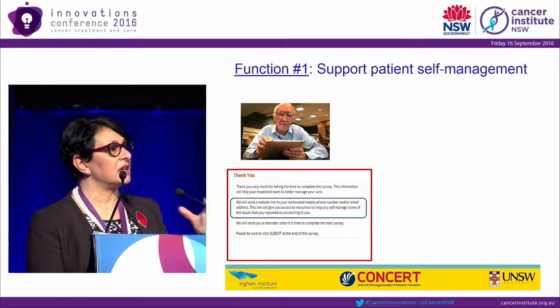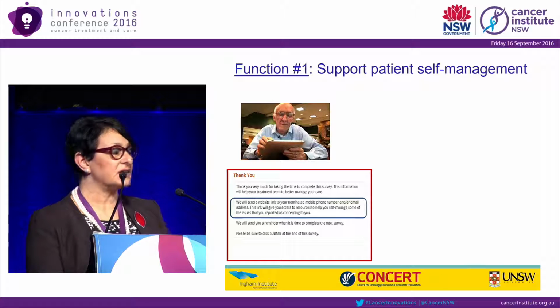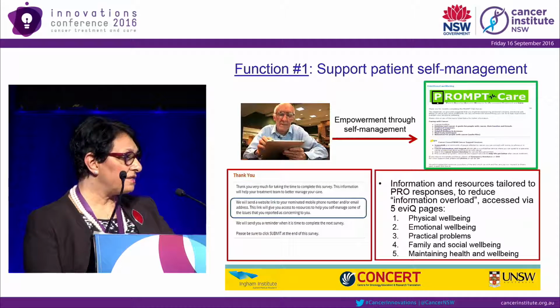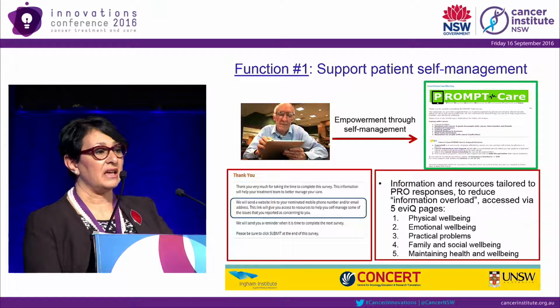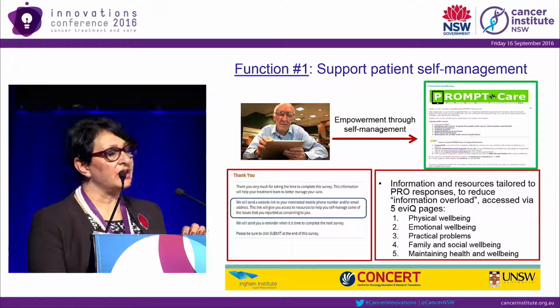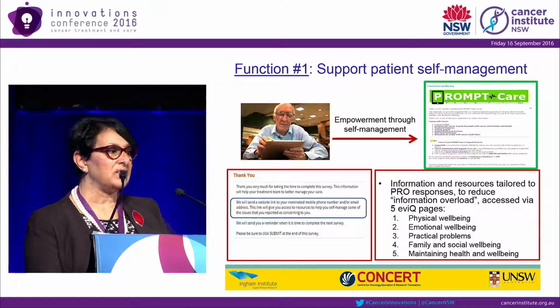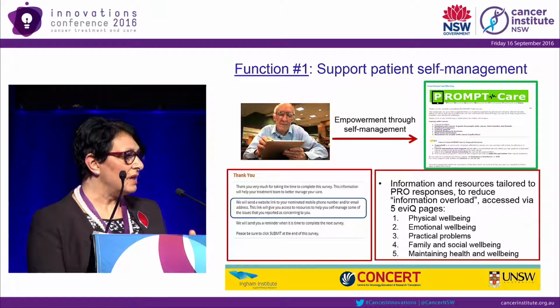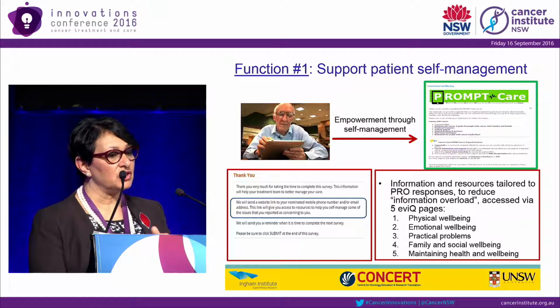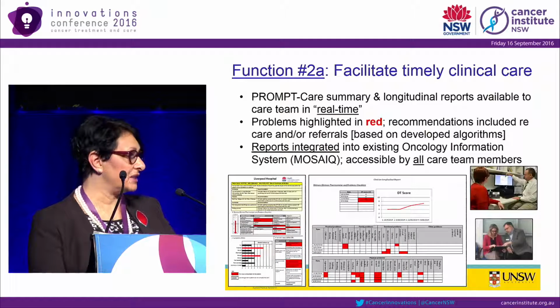So we then use that data initially to support self-management. So at the end of the survey, the patient's told they'll receive links to self-management resources. There are 5 pages that host these links that sit on the EviQ website. You can see on the top right up there what one page looks like. Patients can then click on any of those issues in that page and have access to the resources, whether they be a PDF or an audio resource, for example. If they don't identify particular issues like in the physical domain or the practical domain, they don't get those pages. So we're trying to reduce information overload for patients as well by doing some tailoring to their needs.